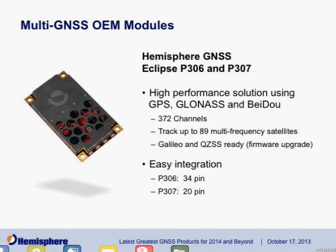So one of the products we introduced is a high-performance multi-GNSS, multi-frequency engine. That's our Eclipse P306, P307. It doesn't have the 800 channels that the Javad system is boasting, but it does have a ton of channels for tracking, 372 channels for tracking satellites. It can track up to 89 multi-frequency satellites at one time. It's Galileo and QZSS ready, so as those systems come online and become more of an improvement to solutions, it's just a firmware upgrade to bring these new systems onto this board. So it's got 34 or 20-pin configurations for different models that are available.